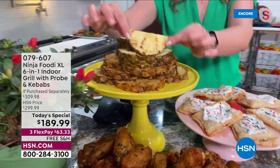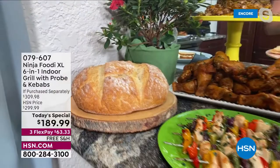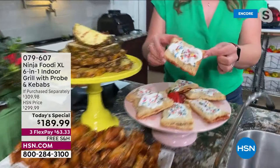But we even grilled some pineapples. You're not limited to just meats. You can also grill your fruits, put a scoop of ice cream on there from your Ninja Creamy, and have the perfect springtime or summertime dessert. You can also bake breads. We even did some little homemade Pop-Tarts. Aren't these little darling Pop-Tarts? I can't wait to eat these after the show, but we did some homemade Pop-Tarts too.